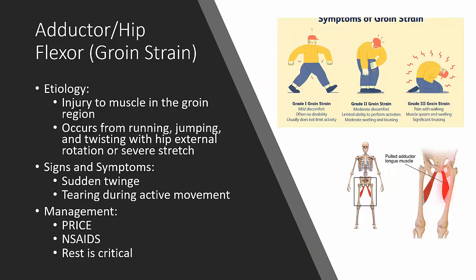A hip adductor or adductor strain, a groin strain. This could include a hip adductor or a hip flexor strain. A hip adductor or groin strain is one of the more difficult problems to diagnose. This type of injury occurs from running, jumping, and twisting with hip external rotation, or from a severe stretch, such as stretching to reach a base or slipping on a floor.